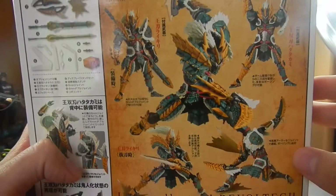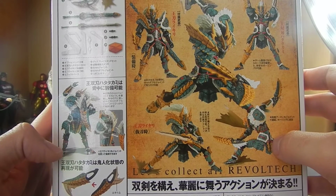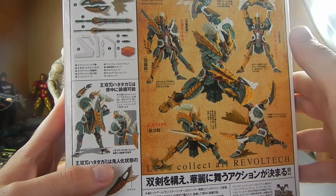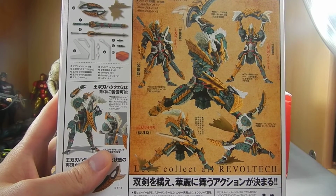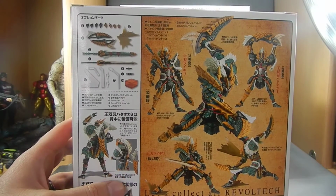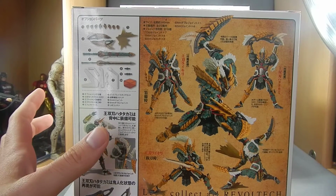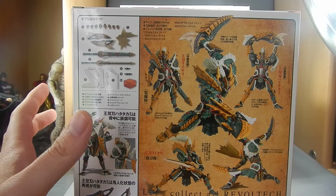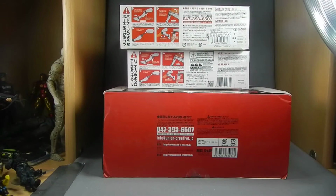You can see on the back there's a lot of great posing options. I have gotten this guy out and fiddled with him a little bit, and he's pretty sweet. He's got a lot more posability than I would have guessed for having single joints. They've really come a long way since I actively collected Revoltech. So they've gotten really good at creating single points of articulation that have the range of nearly double joints. So that's great. I'm very excited about that.